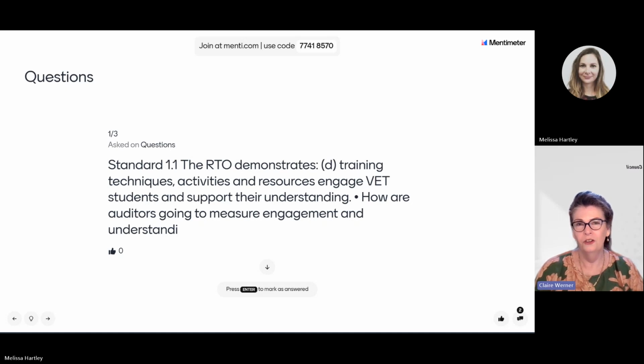looked at your student cohort and how you have designed a learning and assessment approach that is actually engaging for that cohort. So I don't know that there is a set measure that we would ever say we were going to use to say this is how we're going to measure engagement and understanding, but we are going to look at the entire approach that you use as an organisation to figure out what's going to work for that group.